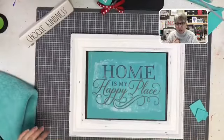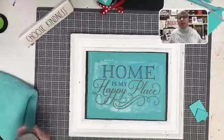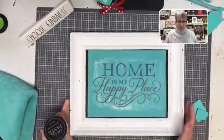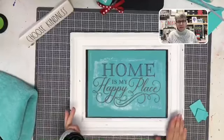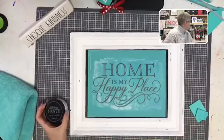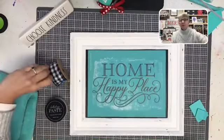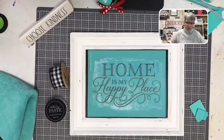The hardest part about chalking is picking your color. And I'm making it super easy this evening. I'm just going black and white because I love this in black and white. This transfer is stunning in black and white. And I like to throw a little bit of buffalo plaid with it just because I think it's super cute.